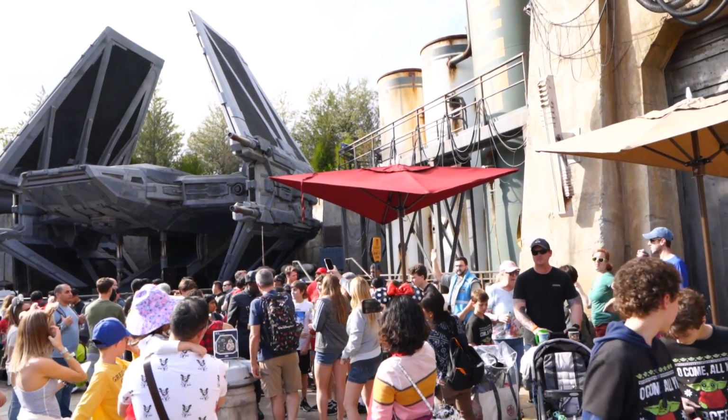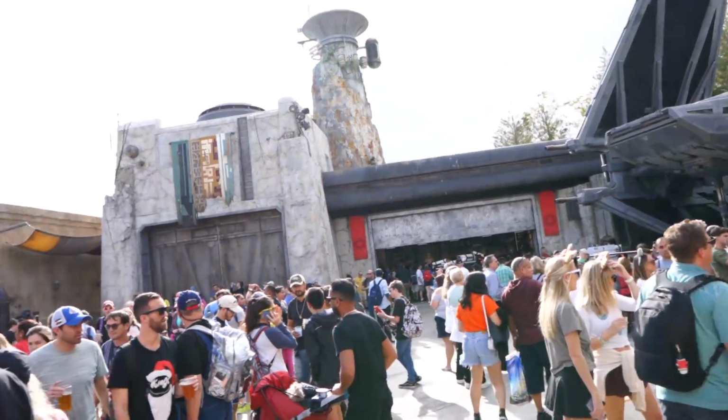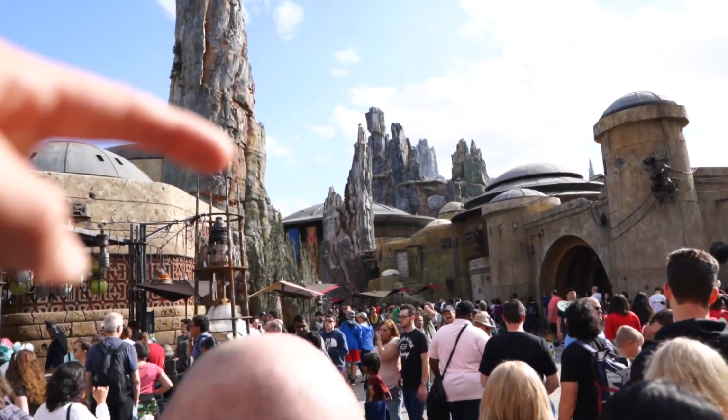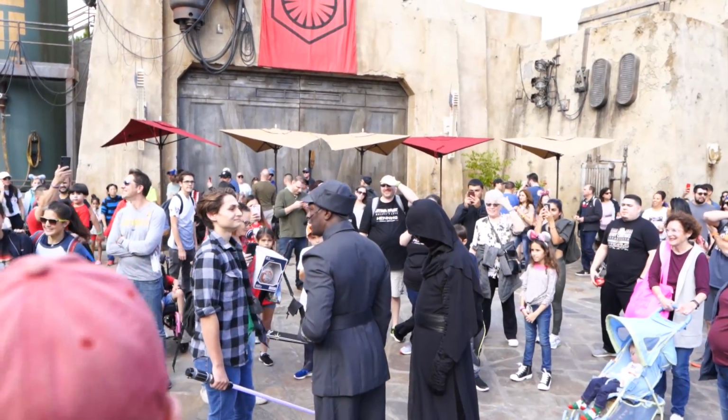Brilliant. Oh my goodness. There is the end of the line from Millennium Falcon Smuggler's Run. And the ride is like around the corner over there, very far away. Ooh, some streetmosphere happening. Imperial officers.